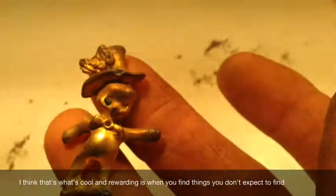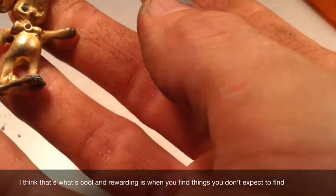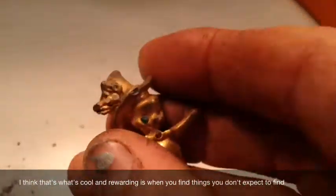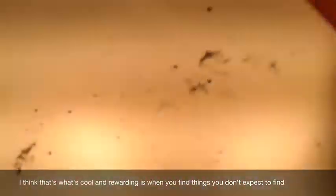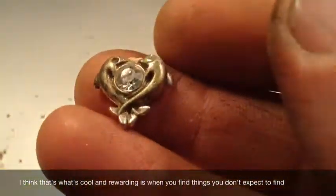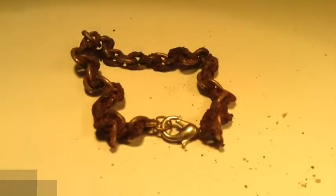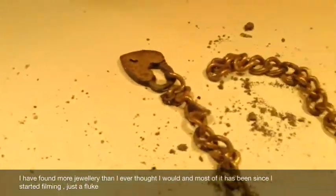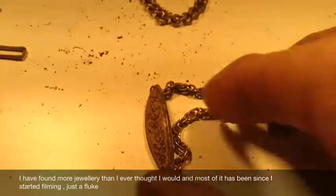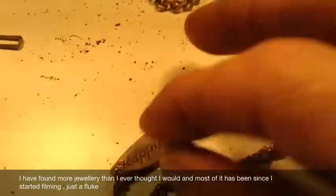Found this weird guy. It kind of looks a bit like Casper, but he actually has a green eye and little diamonds in the top of his hat. And it's kind of a badge thing. This little heart thing. Found these little dolphins with a diamond. This is my small collection of chains that I've found, some of them I don't even remember where I found at all. But somebody's says Hayley, happy 18th.